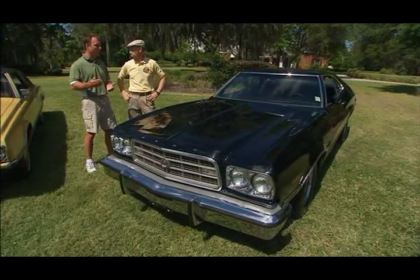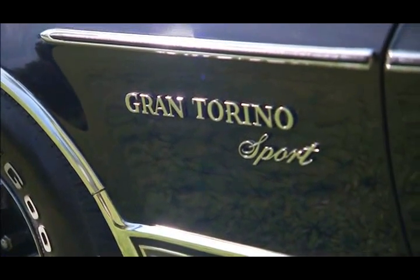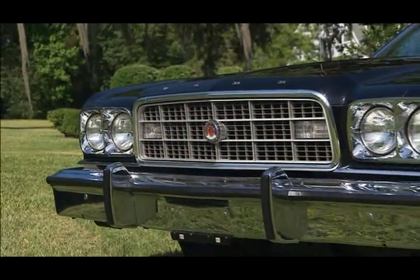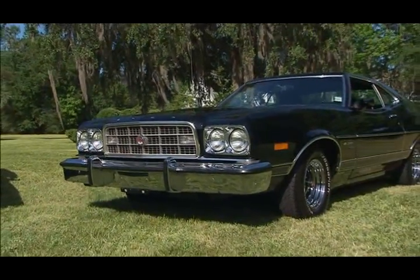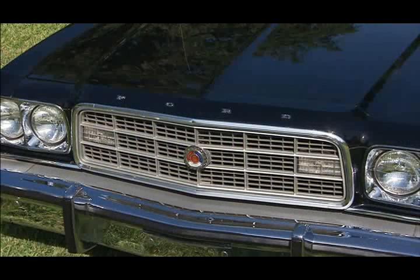Nicely optioned. So this is the best performing Torino that you could buy in 1973, and it's black. Black was not a factory available color in 1973. Oh, really? I didn't know that. So the original owner special ordered this car and paid $99 for the special paint option. And you can always tell a special paint car because it has the argent bumper filler.